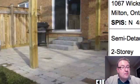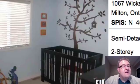Nice looking kitchen here. The appliances are good. Something I don't know what those posts lead to. It's like Jack and the Beanstalk, and a tree.